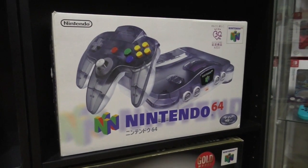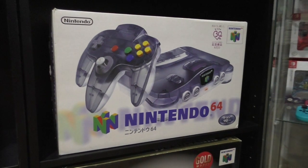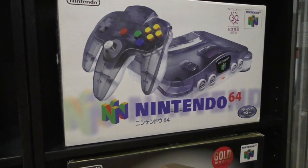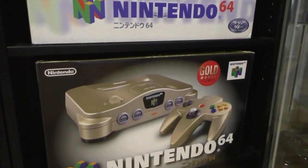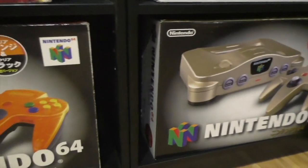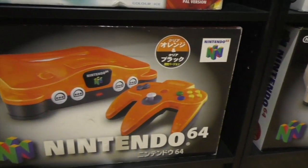Go N64. Really hard to find. If you own one of these, well done to you. Most expensive one to get as well. A nice, really clean, crisp gold N64 from Japan. Probably the second hardest maybe to find colour variant.